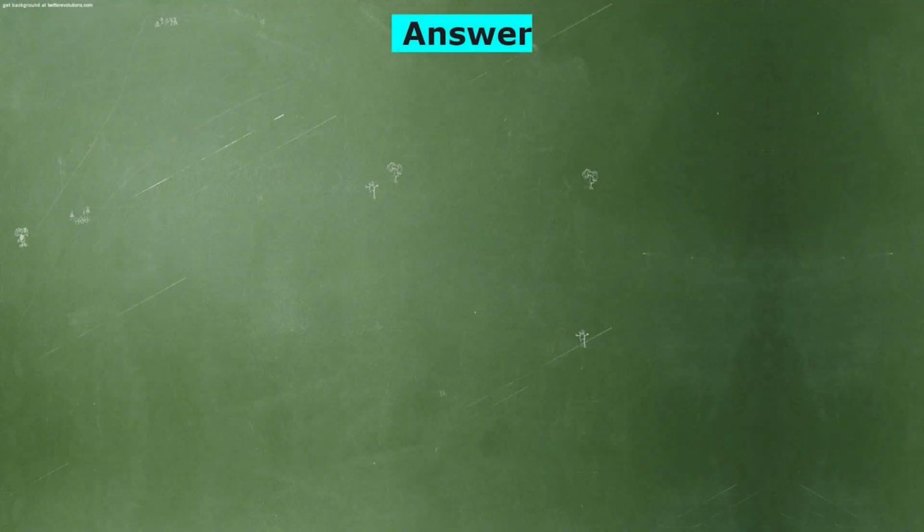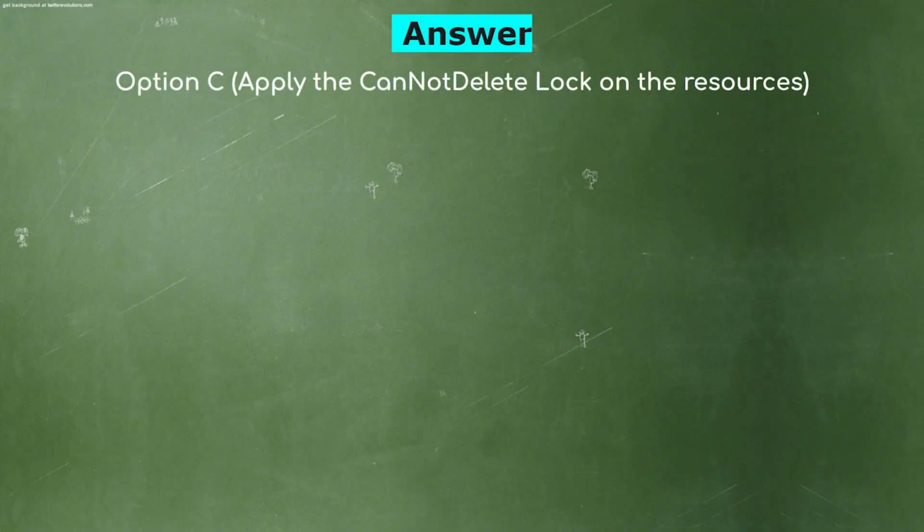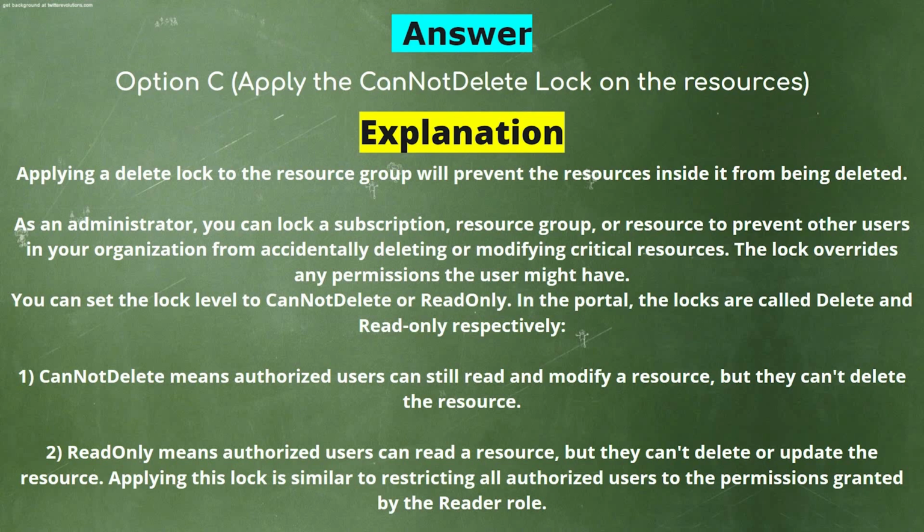And the correct answer is option C. Apply the cannot delete lock on the resources. Explanation. Applying a delete lock to the resource group will prevent the resources inside it from being deleted. As an administrator, you can lock a subscription, resource group, or resource to prevent other users in your organization from accidentally deleting or modifying critical resources.